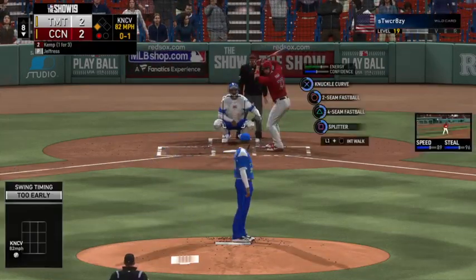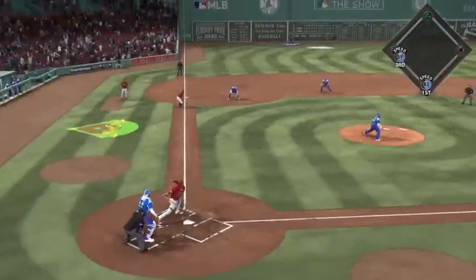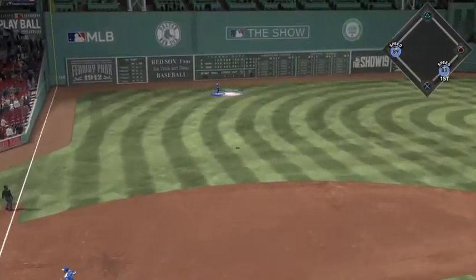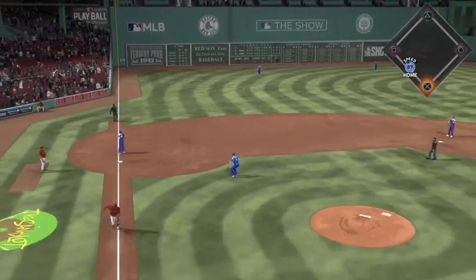Swing and a miss that time. It's 0-1. Well, this is a strikeout situation, but it's also a ground ball situation. I expect we'll see a lot of pitches down in the zone trying to prevent the hitter from getting the ball up in the air.